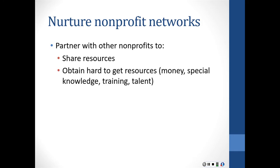So the next best practice is nurturing nonprofit networks. This is the idea that you are trying to build collaborations with other nonprofit providers. Keep in mind that this isn't the common frame of mind for a lot of nonprofits. Anyone who currently works in a nonprofit, you probably realize you're kind of in a silo. You don't necessarily want to work with other nonprofits, but you should.